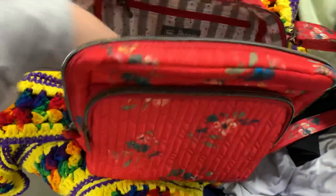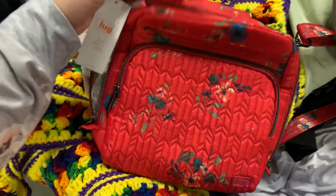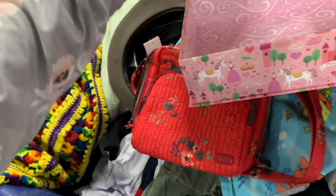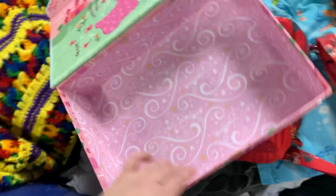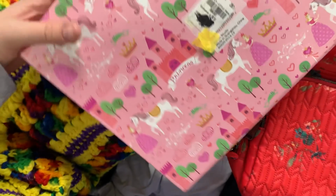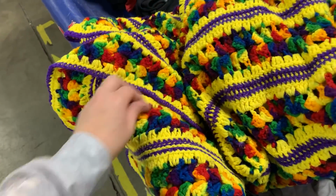I mean, why is this just like brand new with the tag? I just don't understand. Why is this brand new with the tags? Never used, never opened at the bins. Oh, I love this. Love this little princess bin. Eliza's getting older these days. She's not much into unicorns anymore. So, yeah, okay, let's get this funky blanket. Here we go!